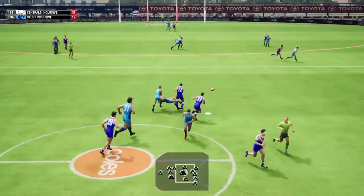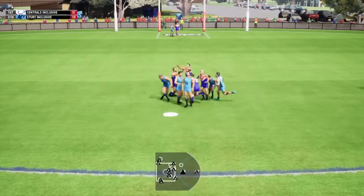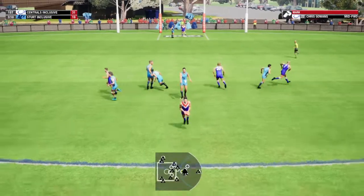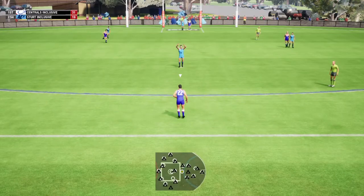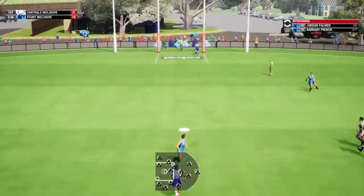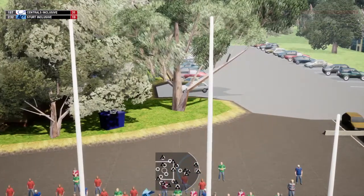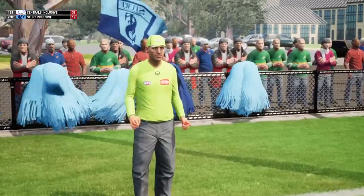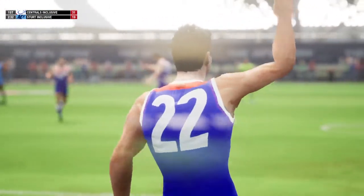31 won the hit out. Is in his possession. 22 over the top. 50 metres from home. Go. He drives it towards goal. The kick towards goal. Gets some reward for his efforts. The Bulldogs by 3 goals.